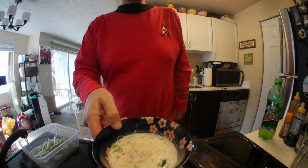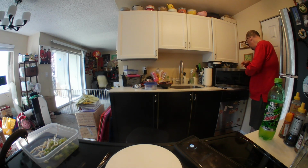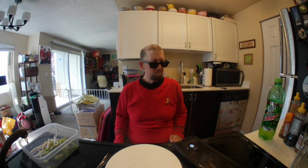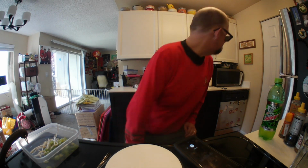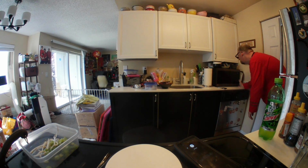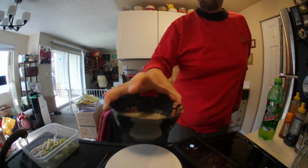Time to sin. I'm microwaving the beer. 30 seconds microwaving it at 1250 watts. Not boiling over. Now, let's see if that did the trick, ladies and gentlemen.